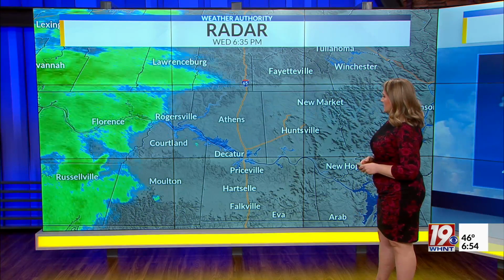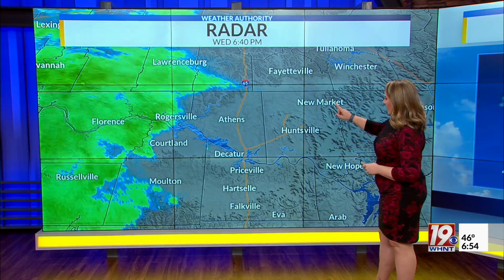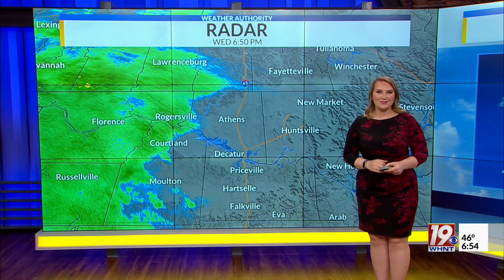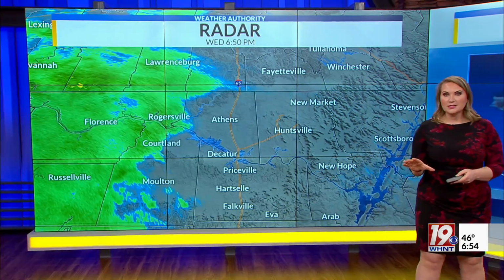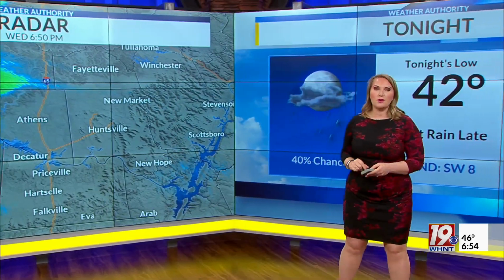And that is the case as we continue to see this move into the central portion of the Tennessee Valley. So Athens, Decatur, Priceville, not quite raining, not just yet, but it's making its way over towards your area. So just give it a little bit of time and we will start to see that rain move its way into North Alabama. So your forecast for the rest of tonight, we will eventually start to see that rain spreading into the rest of North Alabama.